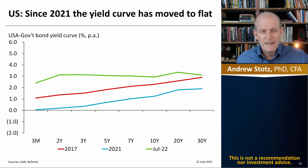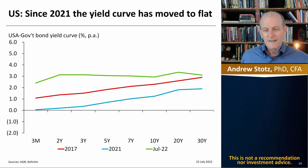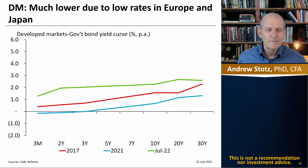So a huge shift in the short end of the curve and a small shift in the long end of the curve. And I would say that based upon expectations about the Fed going forward, people are expecting a 75 to 100 basis point rise in the Fed funds rate, which would basically put the curve into an inversion.